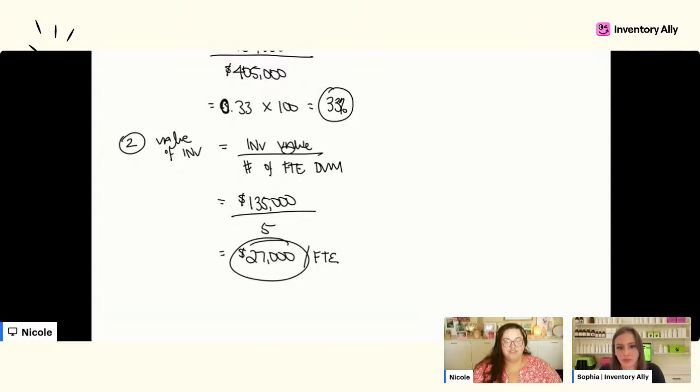Okay, so those are the 3 main metrics that I like to use to measure the success and the health of my inventory. They can be used in conjunction with one another to really understand and get a snapshot of the health of our inventory.